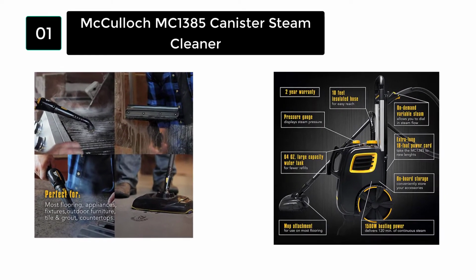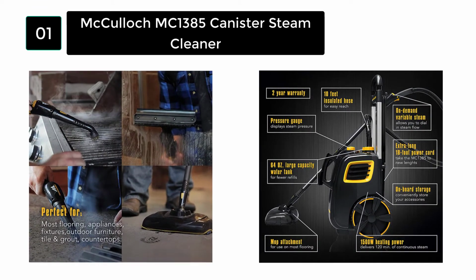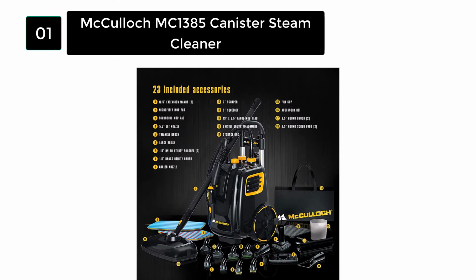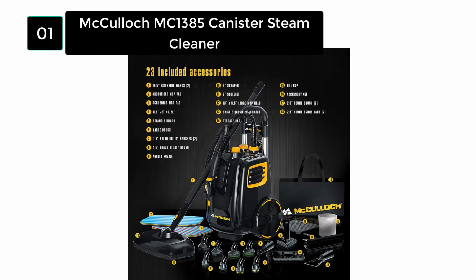Grease, grime, and mold-like stubborn stains will now become history as soon as you give it a go. The first thing that will catch your eye on this floor cleaning system is its large-sized, around 64 oz water tank. It will heat up within 12 minutes and cater steam up to 120 minutes.